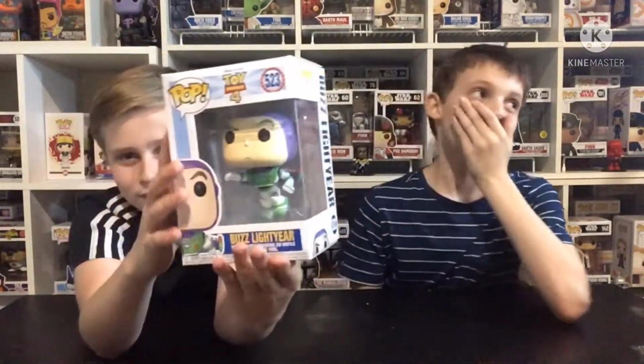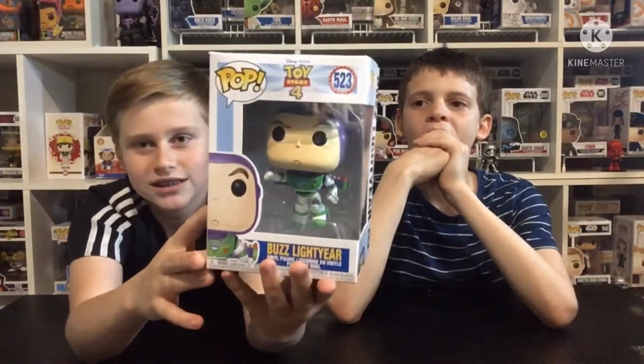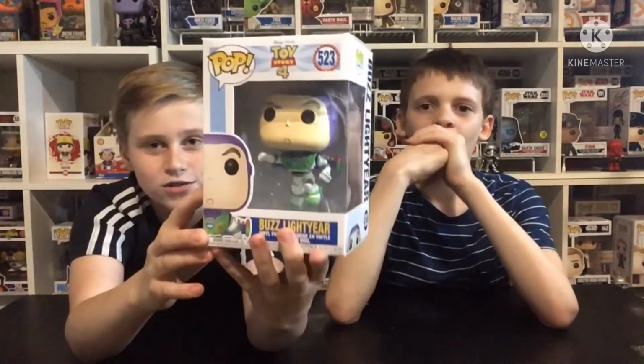I need Pinboard for Christmas. I want to. The next pop is Buzz Lightyear from Toy Story 4. Okay, so obviously this is from the new movie Toy Story 4. It's number 523 from the Toy Story series.